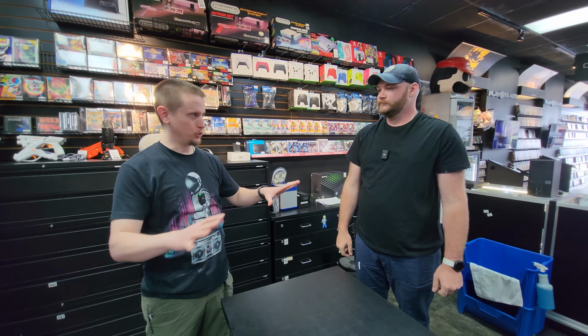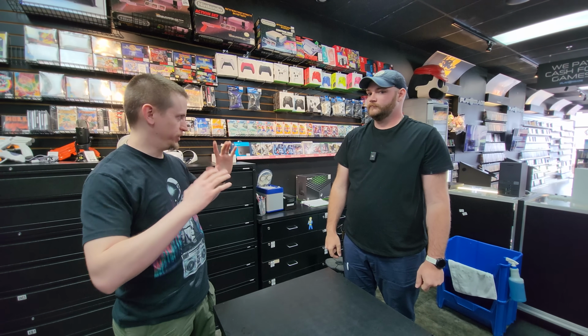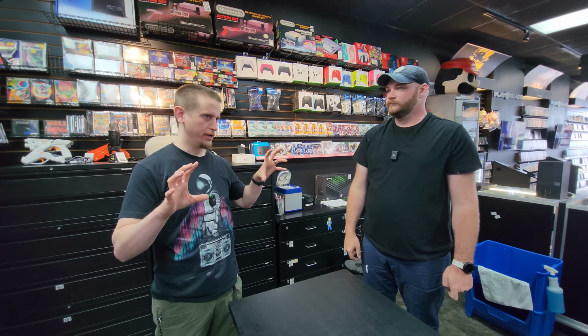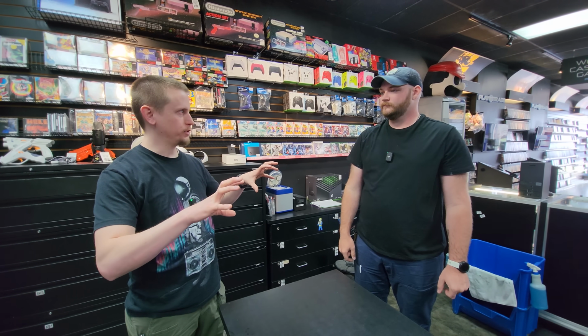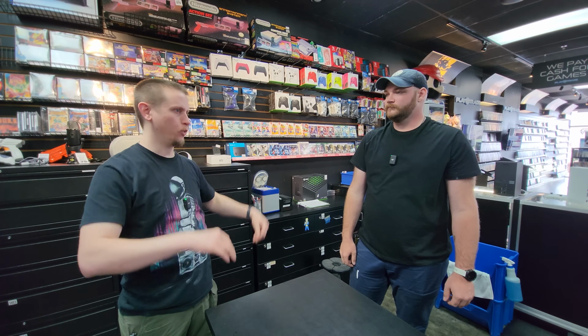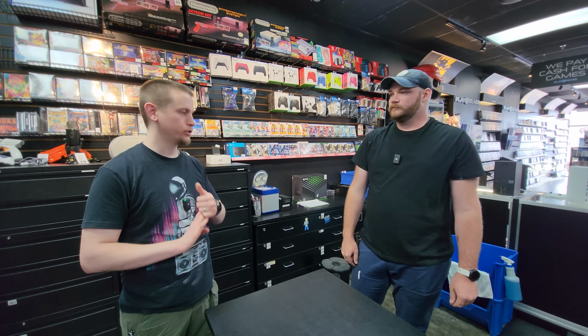Very impressed with this store. As I told you earlier, Nick, I love the way it's laid out. I love the way everything's organized. The atmosphere, just everything about it. I can tell you guys put a lot of careful thought into how everything's laid out and how everything is displayed and organized. Very easy to browse.